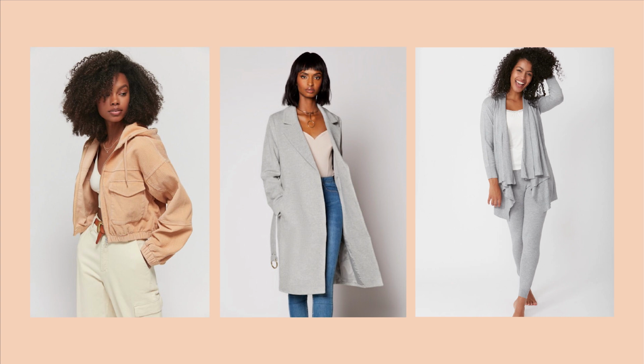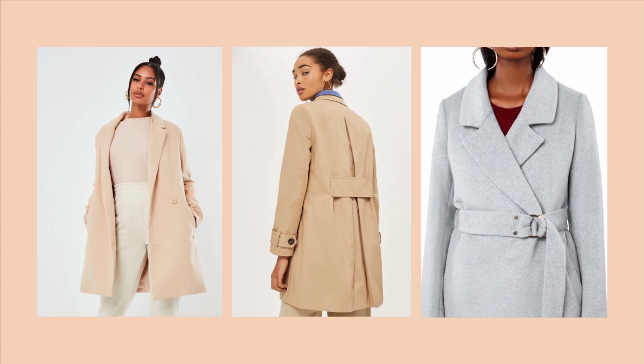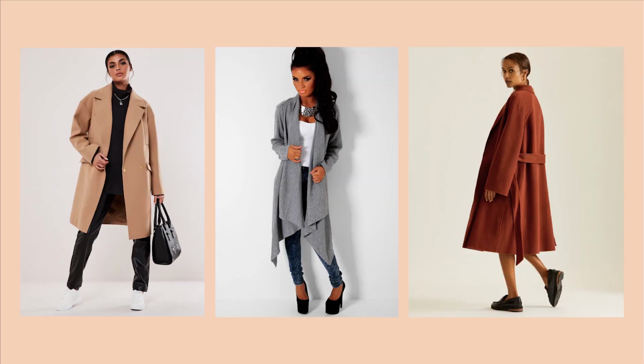With knitwear, coats, and jackets, I recommend avoiding neck and shoulder details that bring attention to your upper half. You should look for pieces that have hip details. They should be long and fitted. You can wear waterfall cuts, and the best styles are belted styles.